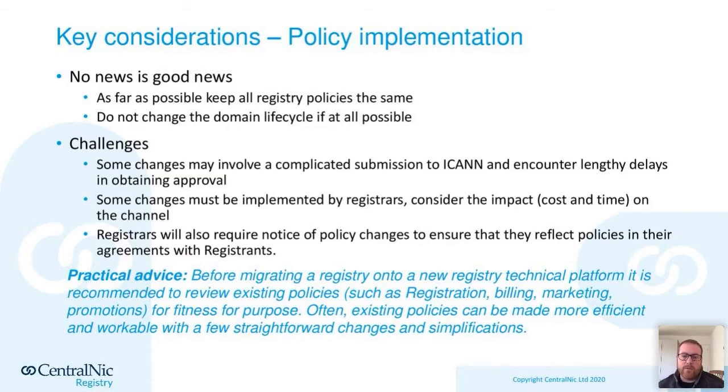But again, recognizing the importance of registrar engagement and registrar involvement, you want to make sure that your policies are as easy to use from a registrar point of view as possible, and that any changes you make are clearly communicated, and registrars have an opportunity to give feedback and to advise and to accommodate those changes in their own development roadmaps.